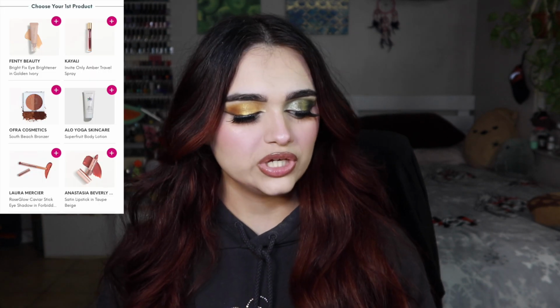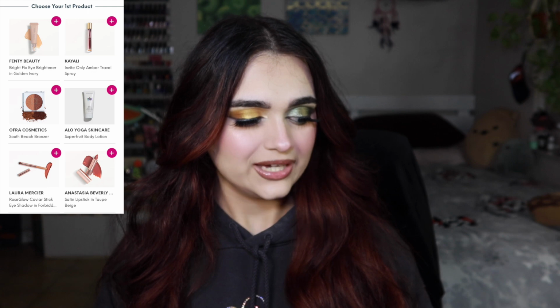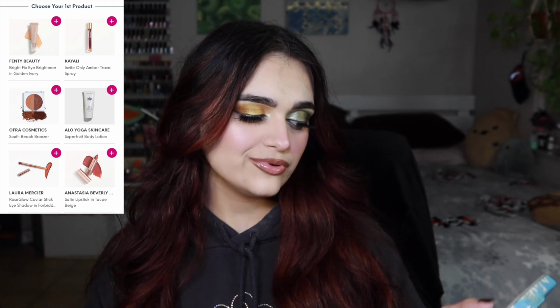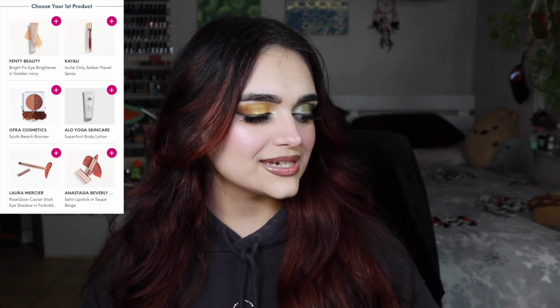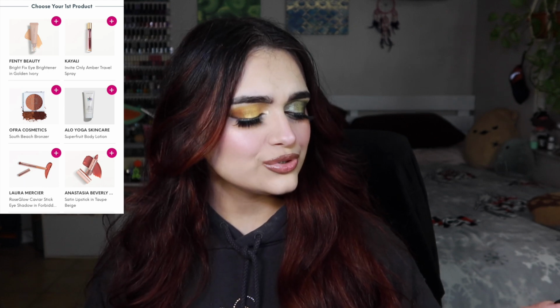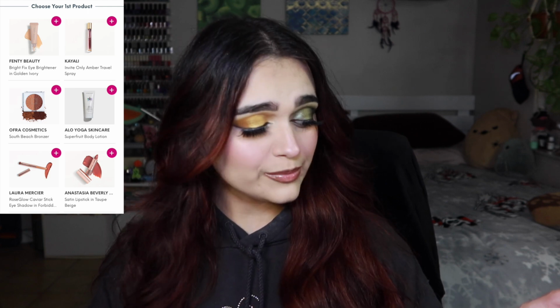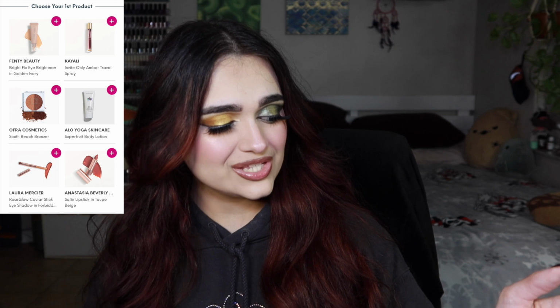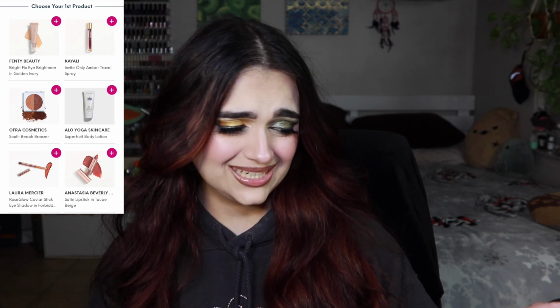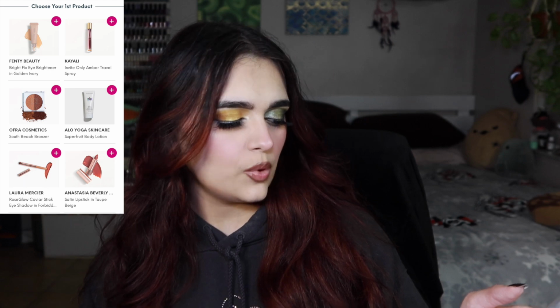Let's get into the first choice product section. I have the Fenty Beauty Bright Fix Eye Brightener in Golden Ivory. I have the Kaylee Invite Only Amber Travel Spray. I have the Ofra Cosmetics South Beach Bronzer. Aloe Yoga Skincare Super Fruit Body Lotion. Laura Mercier Rose Glow Caviar Stick Eyeshadow in Forbidden. And the Anastasia Beverly Hills Satin Lipstick in Taupe Beige.